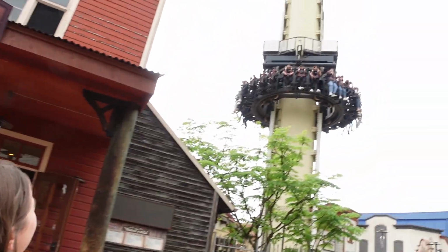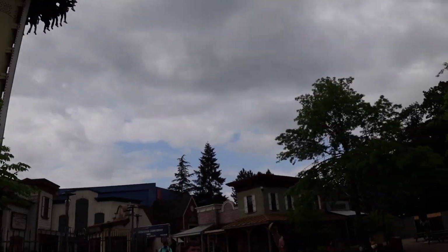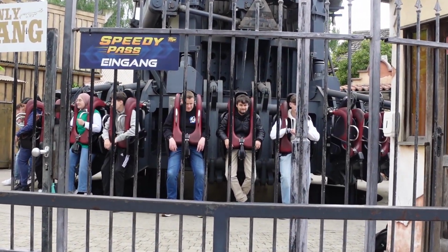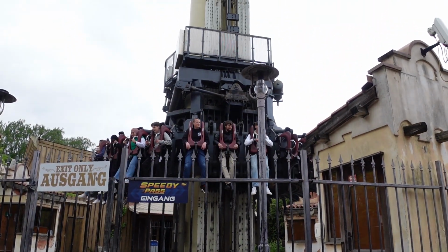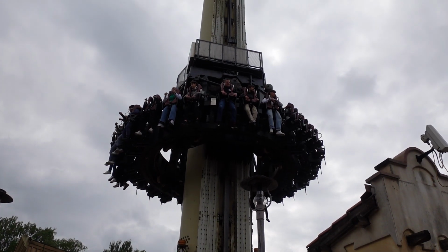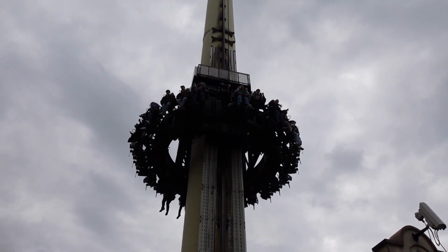In the last 15 minutes now, we're going to go on the high fall here, which is the 60-metre tall Intamin gyro drop. So Louise is going to sit this one out, and you're going to film us off ride. Here he is. He's met a friend, and they're riding on this scary drop tower together. Apparently it normally goes round, so it's like a 360 one, but they were told that the outwards bit is broken. Not sure if that's true or not.